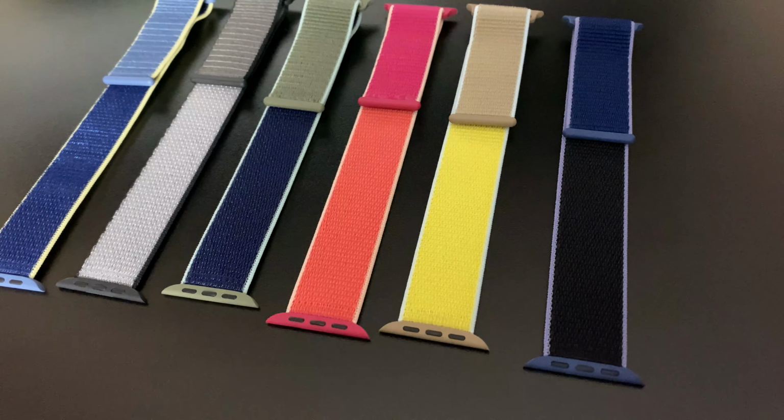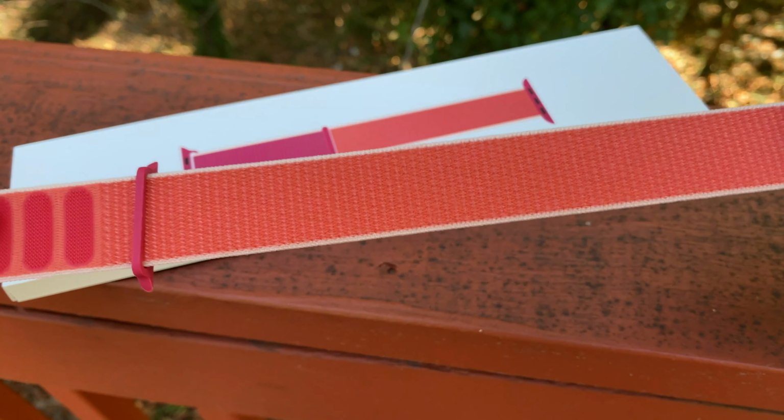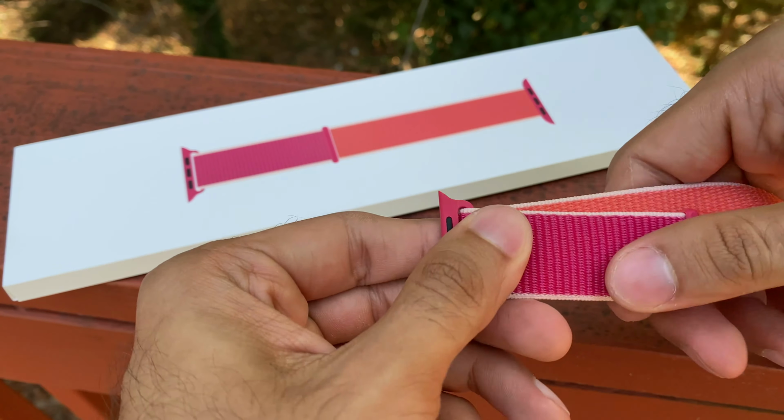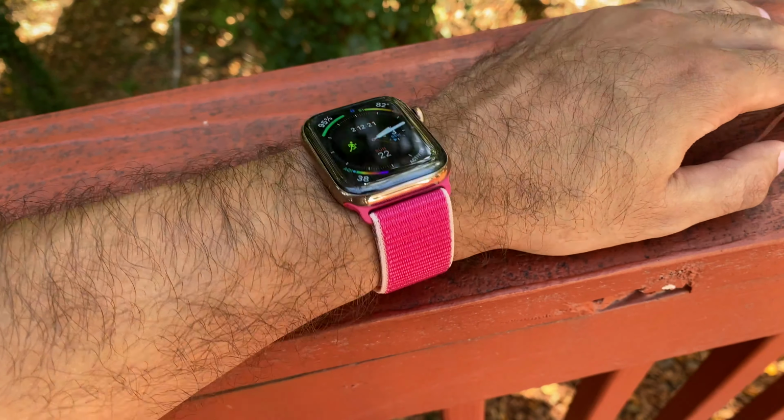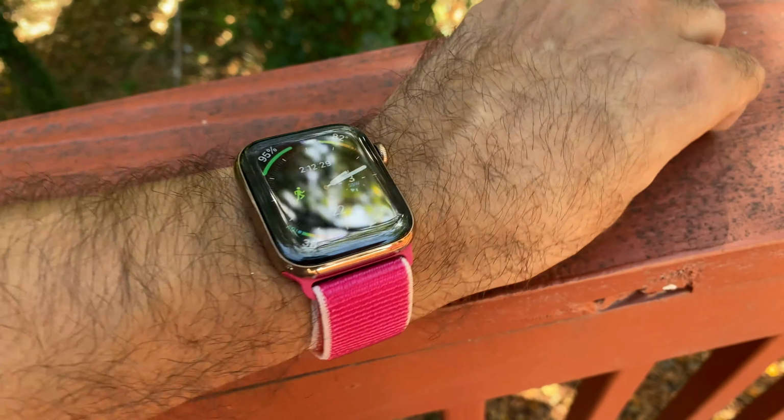We first take a look at Pomegranate, which is this beautiful mix of Clementine on a sport loop and a wine red, almost burgundy. The two colors complement each other so well and look so beautiful on the wrist, especially on the gold stainless steel. The two colors are a cathartic blend between spring and fall, and I absolutely adore it.